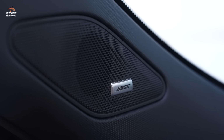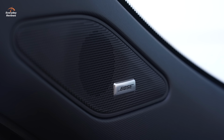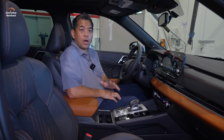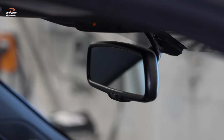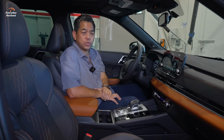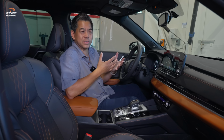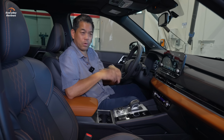The GT we're in also gets a premium Bose audio system. We have dual power seats with memory settings for both, not just the driver, but the passenger gets it as well. I noticed on the gas version of the Outlander there is no HomeLink system, where you can program a button on your mirror to open your garage door. This PHEV does not have that either. It's not a deal breaker. As I said before, there are a lot of garage doors now, like the one I have at home. They're all Wi-Fi and you can basically control them from your phone or even your watch.